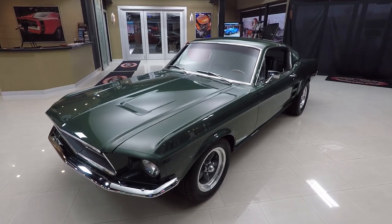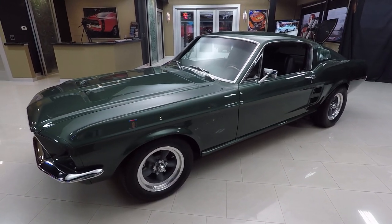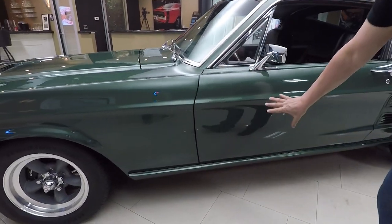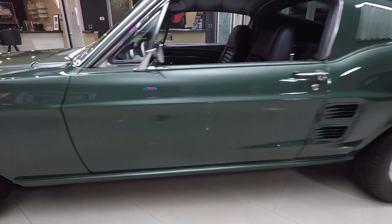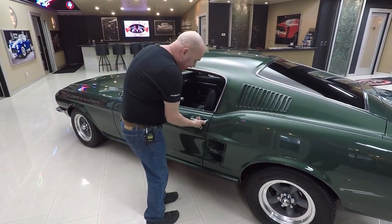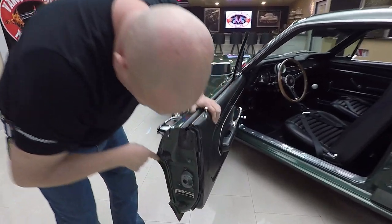It's got the Bullitt wheels. You can see Wilwood disc brakes up front. The rocker moldings have been painted. All the lines are nice and straight, nice and flush. And look at the reflections in the paint. It is beautiful, guys. Look how this door lines up. It lines up nice. Doors open nicely. Look at these door jambs, all beautiful.